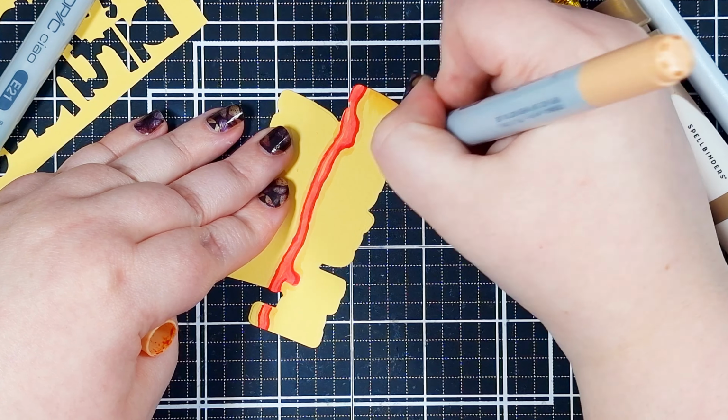To finish my cake, I've added some fun orange icing, again working in different shades to give some dimension, and I've got all of the colour numbers for the markers that I've used in my supplies list below. Now, I'm going to take the word part of the die and cut this from that shadow piece that I've coloured. We're doing one of my favourite die cutting techniques, Eclipse.